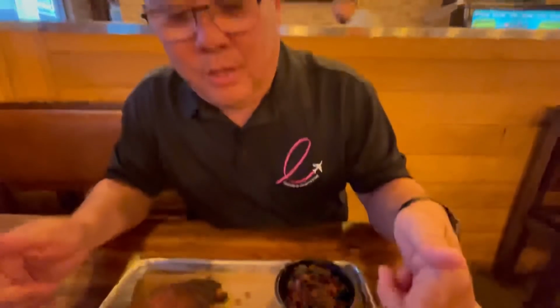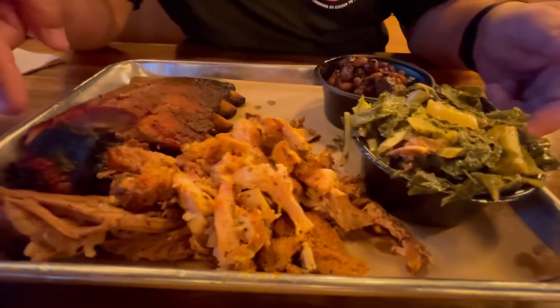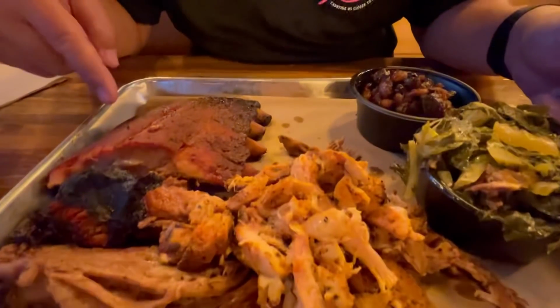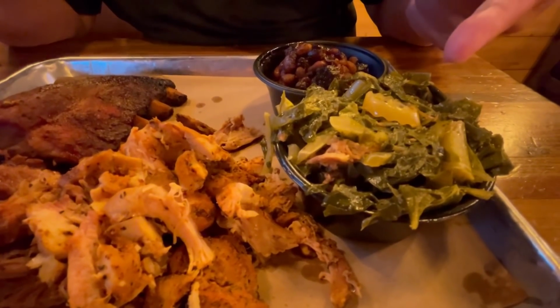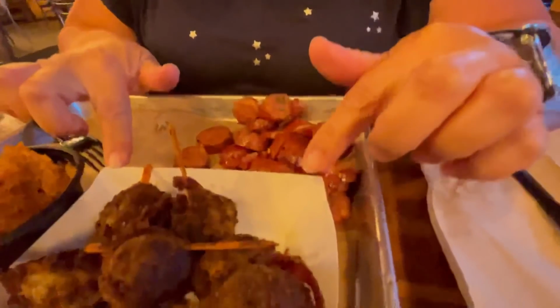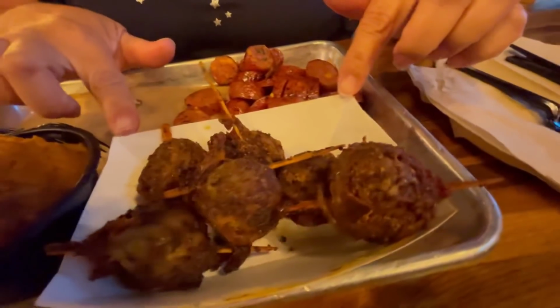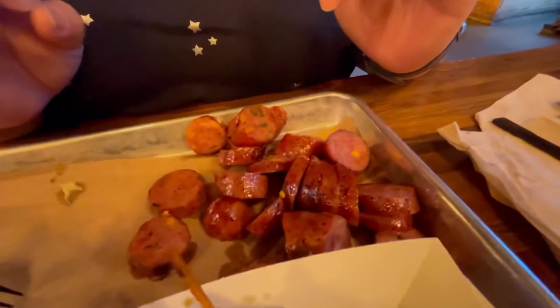We got the 3 meat platter. Check it out. Got pulled chicken, some fatty brisket, that's what we asked for, and some spare ribs, some pork ribs. And for our sides, we got the collard greens and their baked beans. And we did get a little bit extra, which I'll show you right now. I have something on order which hasn't come out yet, but what I have on my plate are called moink balls. They're meatballs wrapped in bacon, sweet potatoes, and Texas sausage.